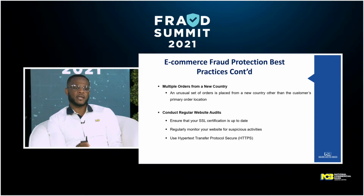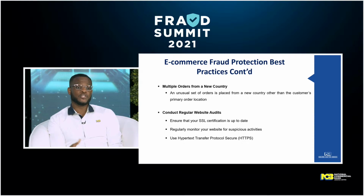Conduct, and this point cannot be overly emphasized, a regular website audit to ensure that your SSL certificate is up to date, because this is what fraudsters will exploit to gain access to your e-commerce website. Regularly monitor your website for suspicious activities and use the Hypertext Transfer Protocol Secure, HTTPS. The S means that it is secure. What that does is ensure that you communicate information over a secure protocol. It's very important that we develop the website with these in mind.